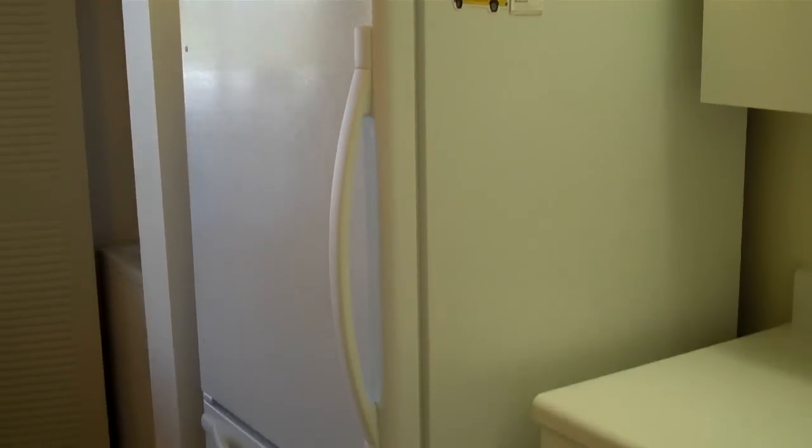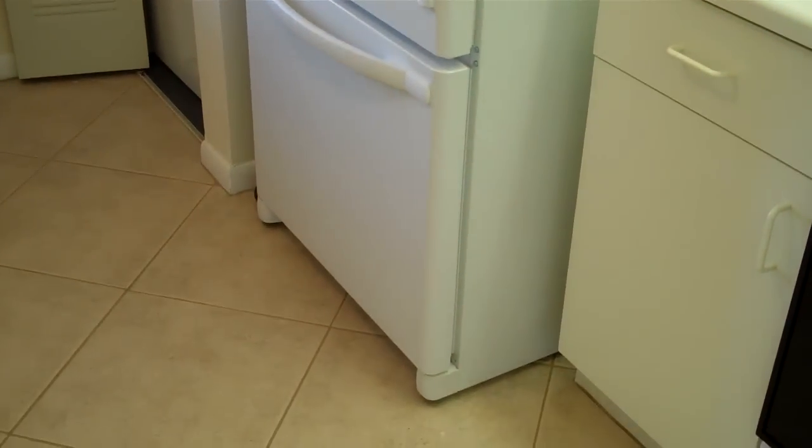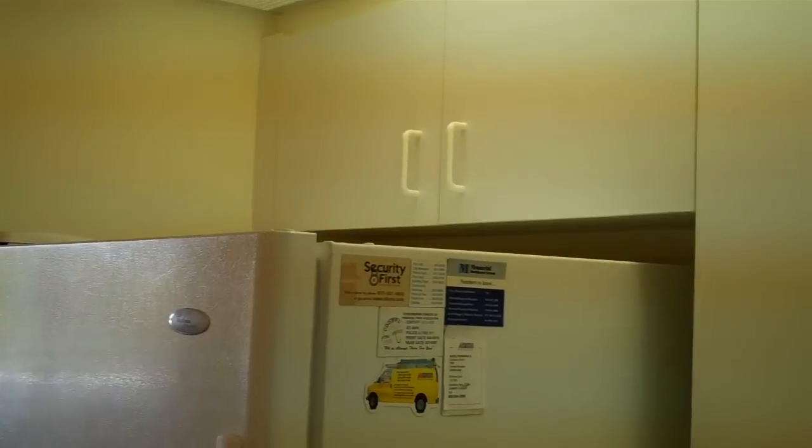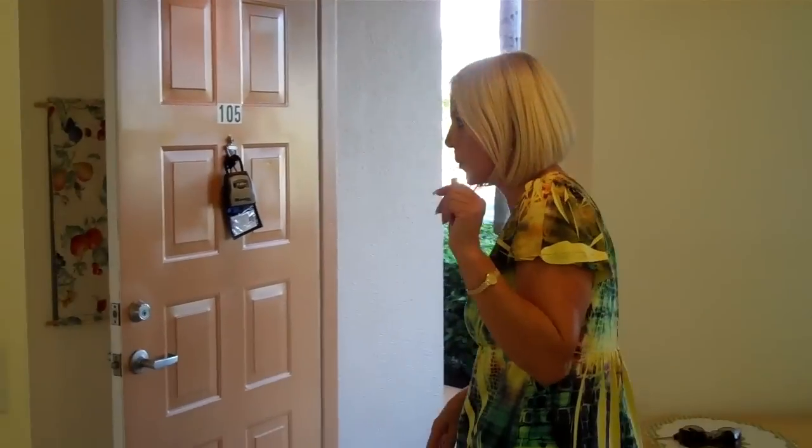We do have a brand new refrigerator. This is not an original refrigerator. The owner of the apartment spent extra money purchasing a new refrigerator. As you can see, all the cabinets here are in excellent condition. This apartment is almost perfect for a person who needs extra help, very conveniently located on the ground floor. Let's come here.